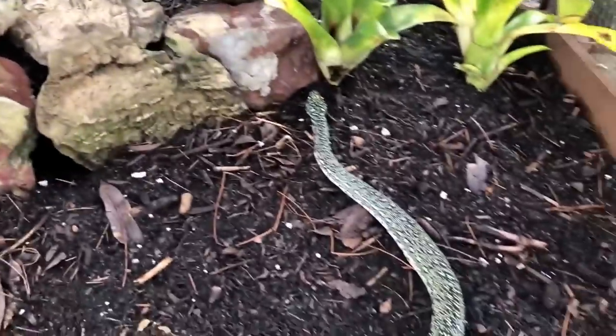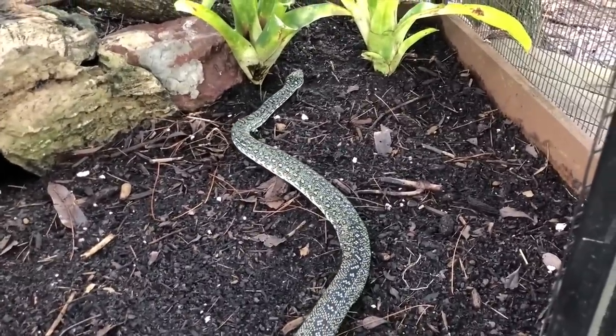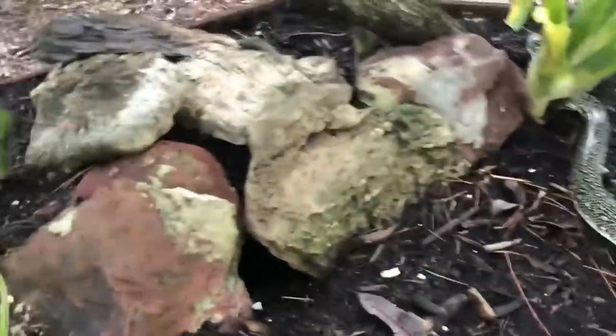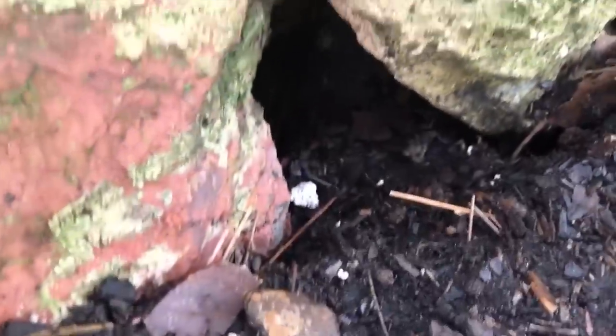All right, so there you have it, man. That is so cool. So she's gonna get used to this place. The cave is right in there. It's kind of cool. What I did was I just hid that, see? So it's got the open, it's got some leaf litter, but I just put this up here and the snakes can slither through that hole and feel real secure.